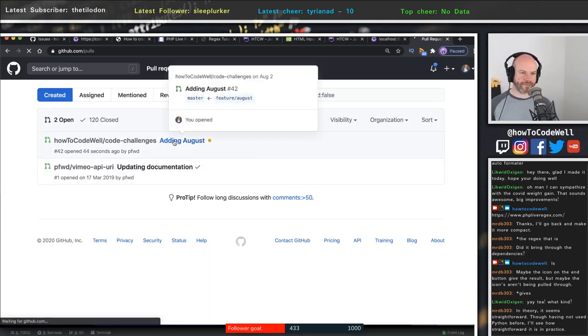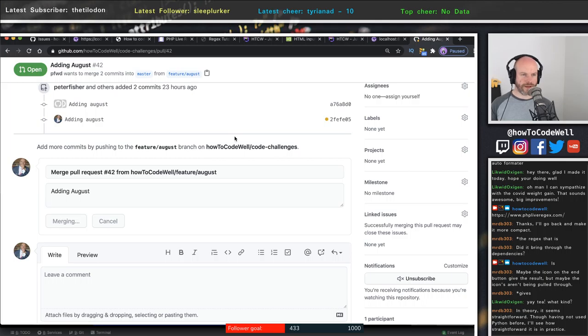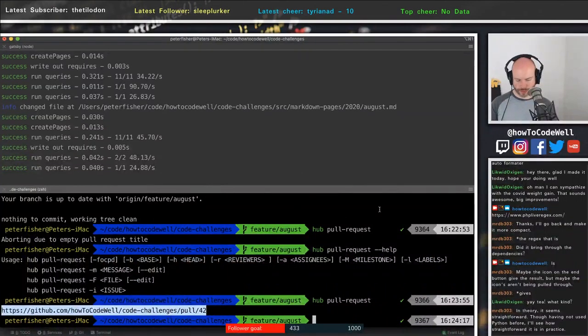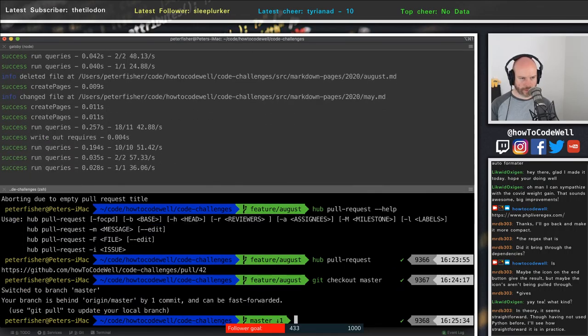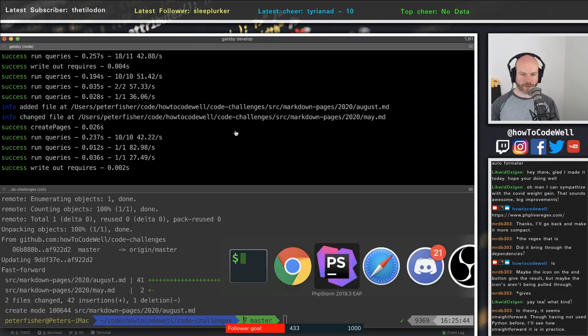Okay. Looking good. Let's get rid of the branch. Git pull. What am I doing? Pull. Thank you. So now if we... so it's rebuilding at the top here. So if we go back to the browser.